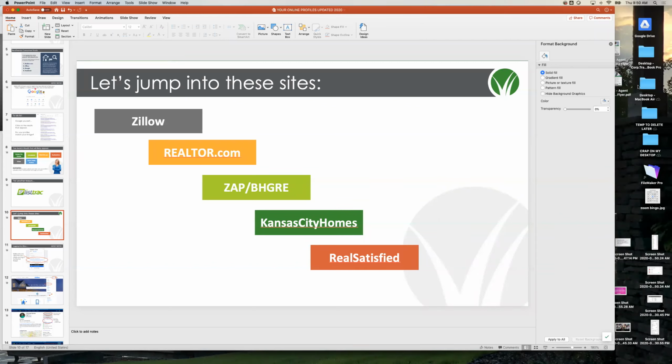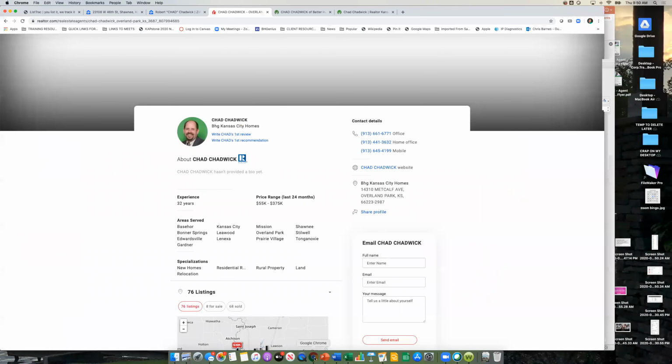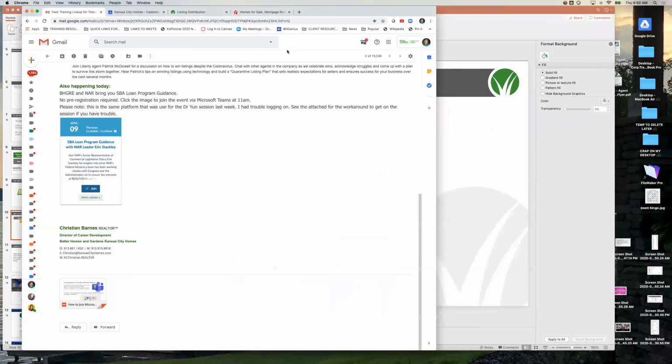That one is probably the most complicated. I wouldn't say it's complicated, but that one is typically where I spend the most time in this class showing you how to update. What I would like to do is go in there and then give you a couple minutes to work through at least logging in and finding where you update your profile, while I'm here. That way you can come back and ask questions if you're having problems. I can share my screen and show you how to get somewhere. But first I want to walk you through how you get logged in correctly to Zillow.